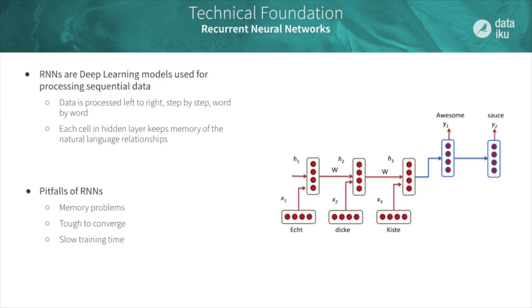But there's actually a lot of pitfalls to these types of models. One is memory problems. Because you have to make so many steps through the model, it has a really tough time remembering data relationships. And that also makes the model pretty tough to converge and find an optimal minimum, or a global minimum, when you're doing the training. And also GPUs and computers aren't optimized for sequential data processing. So they take a very, very long time to train.